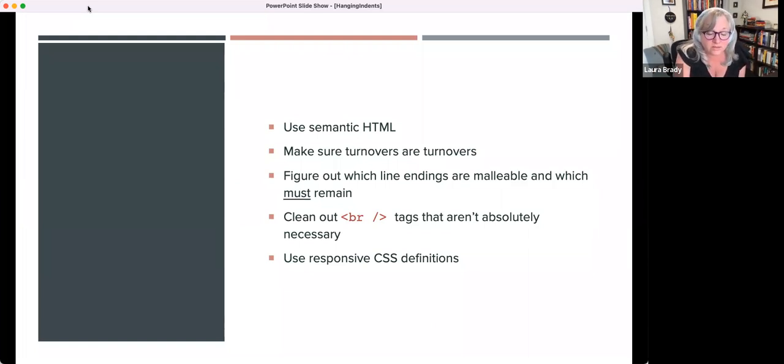And use responsive CSS definitions. And so what do I mean by responsive CSS? I mean, use sizing and indents in Ems or percentages. I prefer to use Ems. So a hanging indent would be a margin left of say 1.5 em and a text indent of minus 1.5 em. And so using Ems means that the CSS definition is elastic and can expand and contract with the size of the screen.